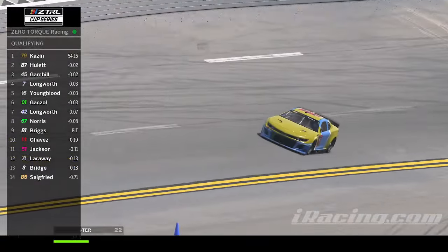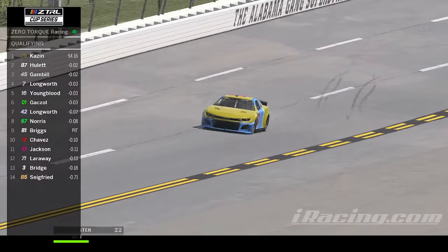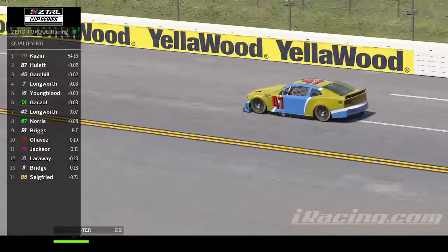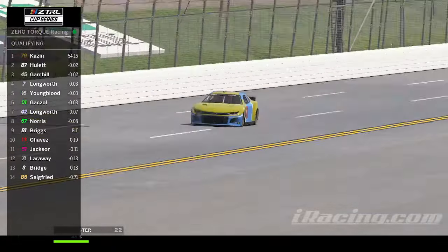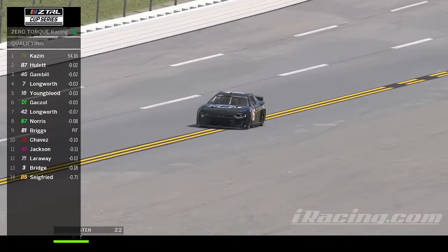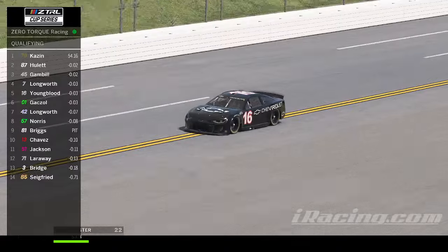The 01 of Chris Gaskell. He will go 2P6 on the scoring sheet there. That's a good qualifying run so far for him. Puts him in the top 10 currently as Carson Youngblood has slotted in 5th. That's your points leader, ladies and gentlemen.